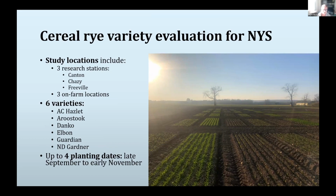But the study locations are all in New York State, both here in the Ithaca area and also at stations in Canton and Chazy, so more northern parts of the state with harsher winter conditions. We also have 3 on-farm locations. We're testing 6 varieties that have been indicated to be more winter hardy than other material. And we planted up to 4 planting dates, depending on the location, all between late September and early November.